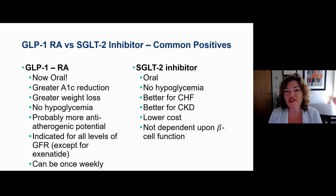And of course, once weekly is nice. The SGLT2s, the common positives, I mean, it's really easy to prescribe. It's better for heart failure and CKD, especially in a patient who has both. Cheaper, much more easy to access for a lot of patients. And it doesn't depend on the beta cell.